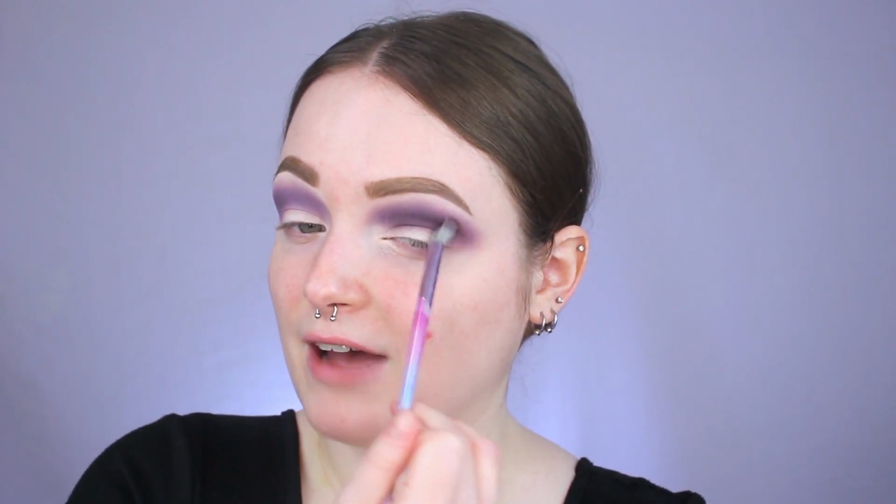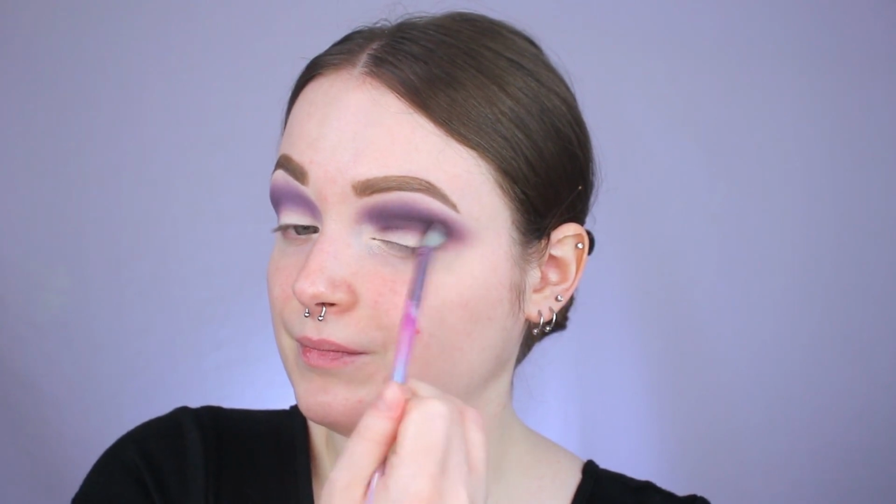That is not giving me any harsh lines, and also this shade's applying a lot darker than I was anticipating it to. It's dark in the pan, but I expected it to be a little bit lighter almost. But man, that's such a pretty shade, and you can see right away it's not even giving me any harsh lines. It honestly blended itself out right away. And then once I have it in my crease, I'm doing these little circular motions, kind of fading it into Playtime. And I'm also using it to round out my outer V.